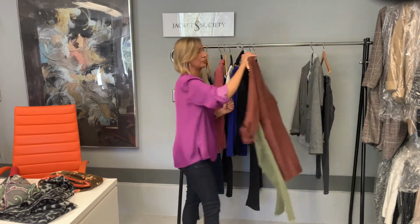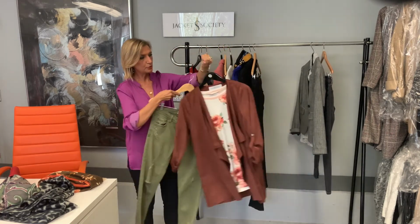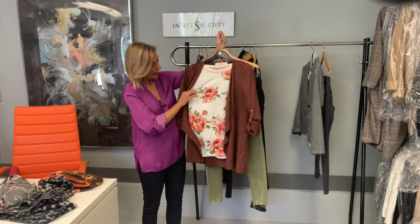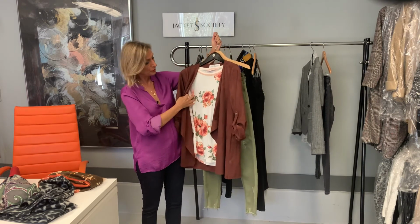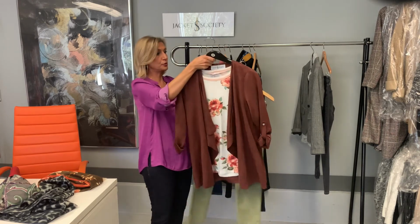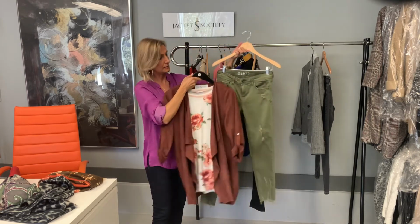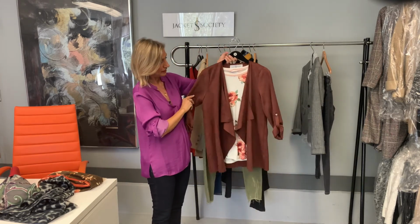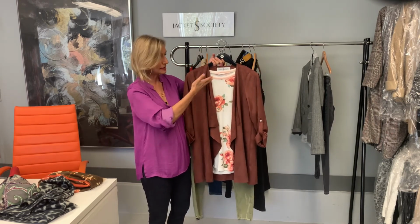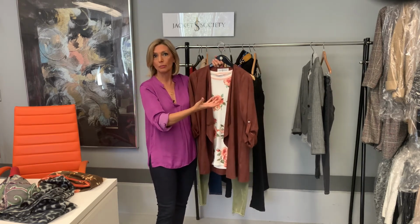Now here's an example of if you do want to add two colors together. If you have a print already that has several colors in it, for example, this t-shirt has a few different colors in it, and if you really want to match the colors in the print, you can bring in two of the colors in the print. I don't know if you could see the pant, hopefully, but the pant is an olive. The jacket is more of a maroon color, and because the top has both those colors, it works fine. This is an easy way to mix two colors together, because the print is your common denominator there.